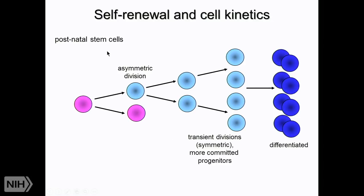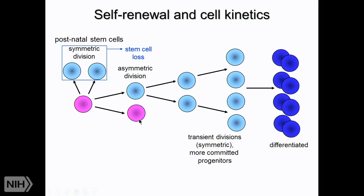It's thought that in postnatal stem cells, a stem cell undergoes an asymmetric division where one daughter cell is a more committed cell that goes on to transiently amplify and then to differentiate into a post-mitotic functional cell. But then the second daughter cell remains a stem cell. It turns out, though, that it's a little bit more complicated than that.